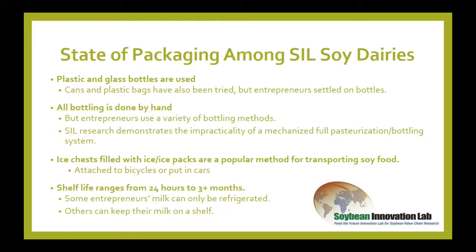So as for packaging materials, primarily our soy entrepreneurs use plastic and glass bottles. But there are also a variety of packaging options out there. Plastic bottles can be HDPE, which is cloudy plastic, or PET, clear plastic. Some of our entrepreneurs use plastic cups or tumblers with lids. And then there's also the glass bottle option, and you can get recycled glass or new glass. And then our entrepreneurs have also experimented with metal cans and plastic bags.